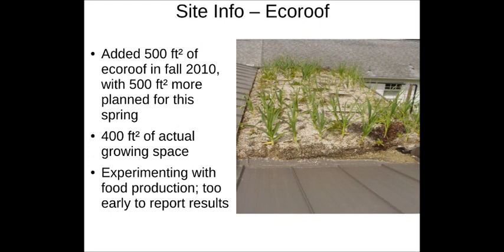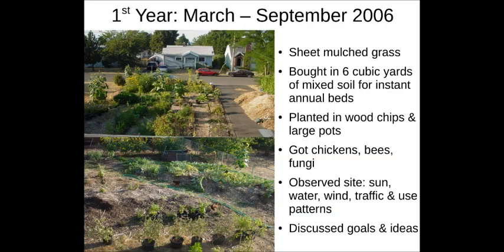But the eco roofs right now add about 400 more feet of actual growing space. All right, so the first year when we moved in, we were doing the permaculture observation phase. In permaculture, you observe a new site for ideally a full year to see how all 4 seasons interact with the site and watch the wind, the sun, rain patterns, paths that you take, animal interactions, all that kind of stuff. So we knew from the start that we weren't going to start planting any of the permanent plantings yet.